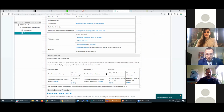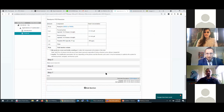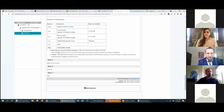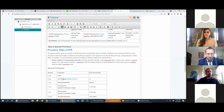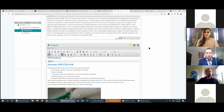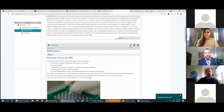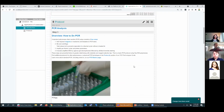But in this particular report that I'm doing, I've actually noticed that I didn't add 50 mils. I added actually 53 or whatever it was, microliters. And now I can go ahead and update this. So you don't have to rewrite your whole protocol in here. You already created a template. You're just pulling it into your report and then making the minor edits to it.